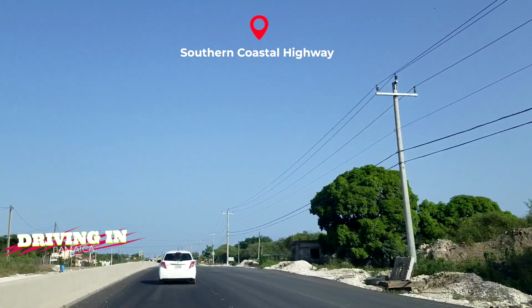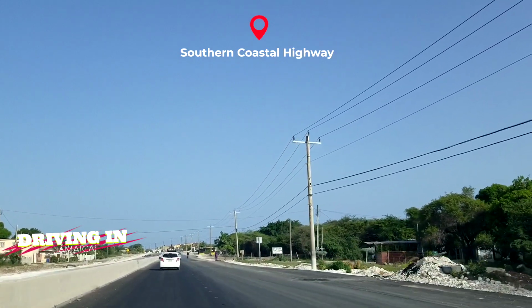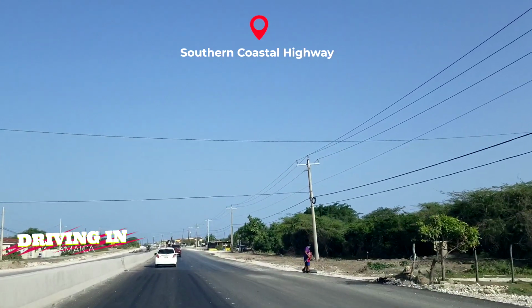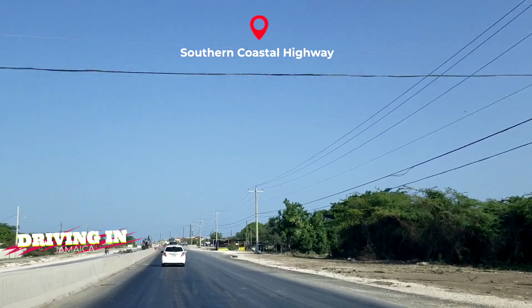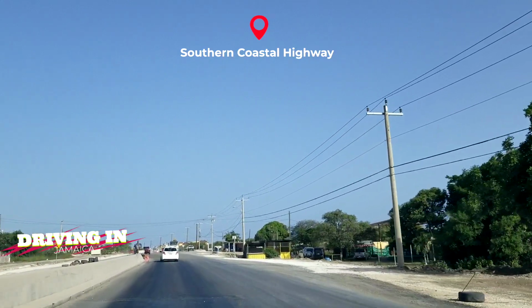So this section of the highway from Mesgo Gardens or Albion Heights to the Yallus Bridge, which is the section we're driving on today, will definitely finish by August of this year, because that's the deadline for the Harborview to Yallus section of the highway to be finished. And it might even be finished before August. This section is well advanced.